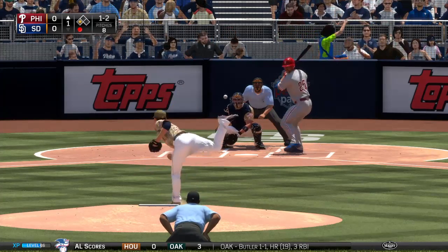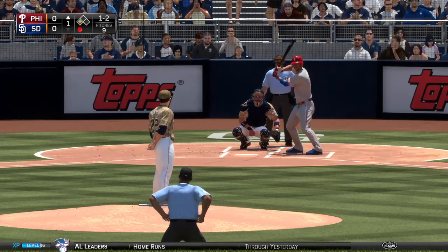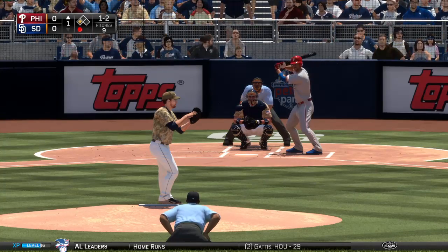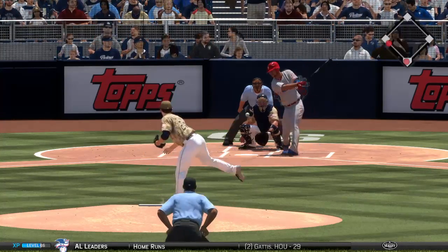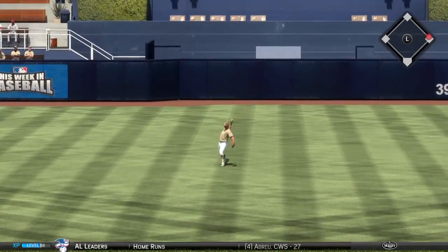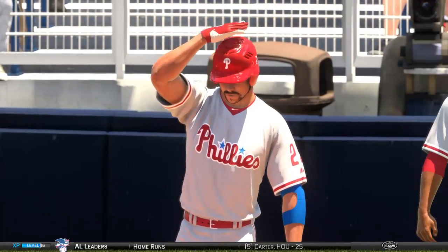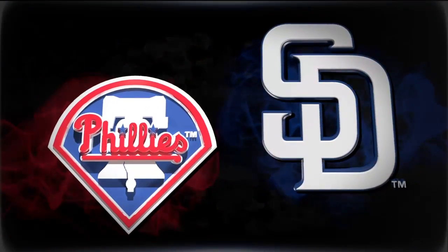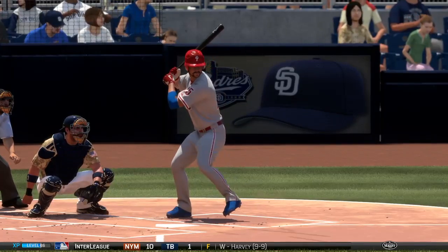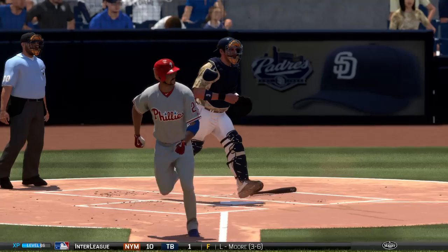From the belt, kicks and deals. And this is fouled straight back. He'll try again, 1-2. Swing and a shot back up the middle. And a base hit as the Phillies will strike first in this one. They lead it 1-0. Just a perfect swing right there. You'll see it. Head down, eyes right on the baseball all the way. Great extension. He just drives this thing into center field to score that runner from third.